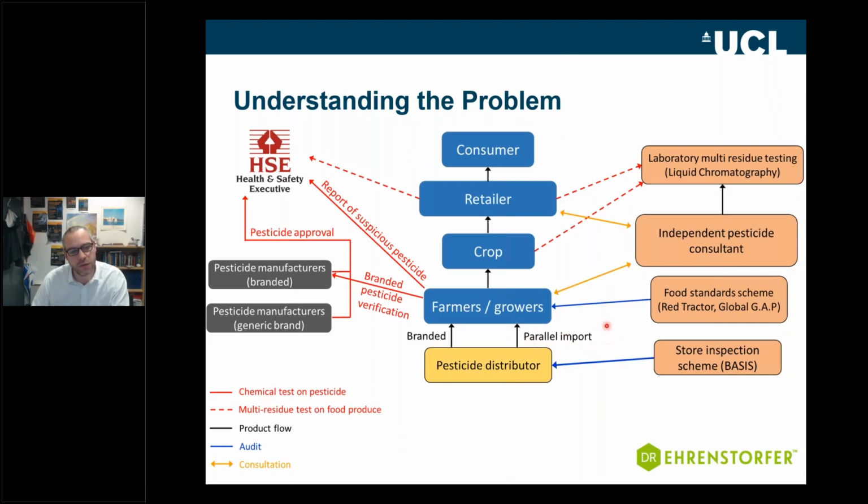Perhaps the potential for parallel import into the UK has been closed by Brexit, but there's still a bit of a question mark over Northern Ireland and how things are going to work there. But of course, it's still a problem. It's still a potential thing to happen in other parts of the world.